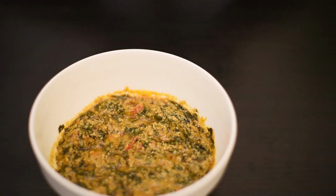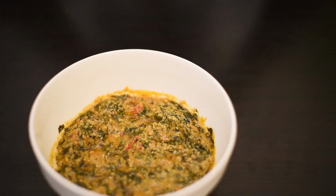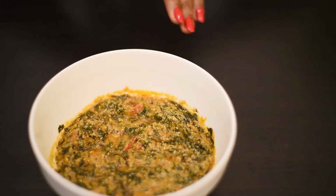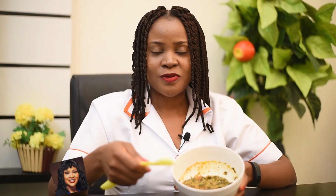This is Egusi soup, some of my followers' favorite soup. Let's estimate the calories in Egusi soup. So, the Egusi soup that we all enjoy from time to time, how do we estimate the calories in Egusi soup? First, by classifying it.